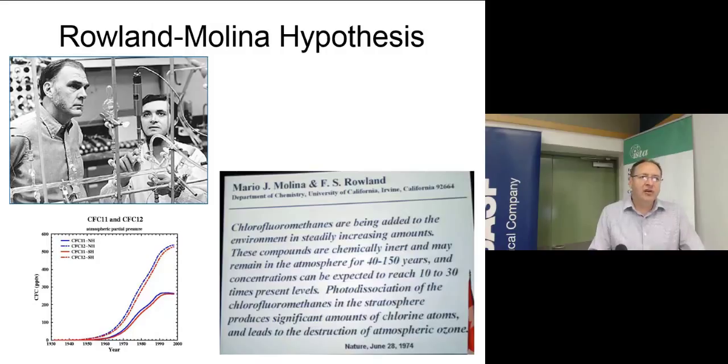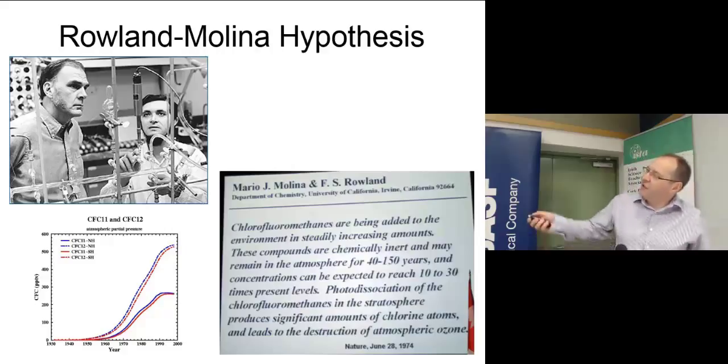In 1974, there was a very important publication that appeared in the journal Nature, based upon an idea by Sherry Rowland and Mario Molina. They were influenced by some measurements from Jim Lovelock, who was measuring molecules called CFCs in the atmosphere. He showed that the amount of CFCs in the atmosphere was very consistent with what you might expect if nothing happened to them. So these guys went to the lab, did some measurements, and they looked at CFCs. And the results of their work were this.